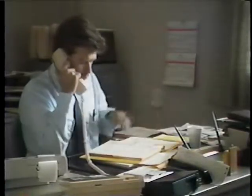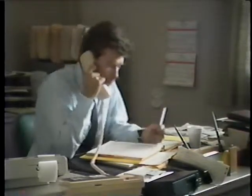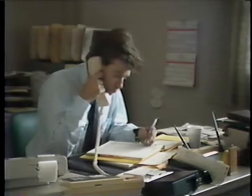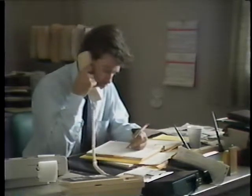Paint suppliers are one resource. The National Paint and Coatings Association in Washington, D.C. can give you general information about coatings and their health effects. But the best resource for specific recommendations may be an industrial hygienist or other health professional in your area.